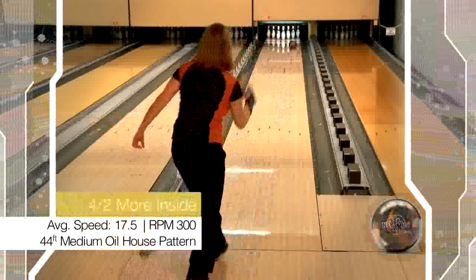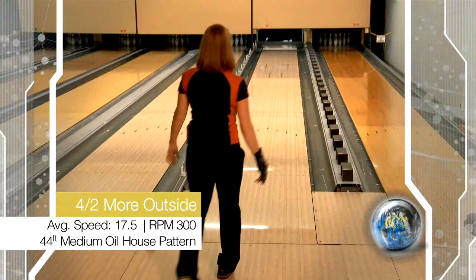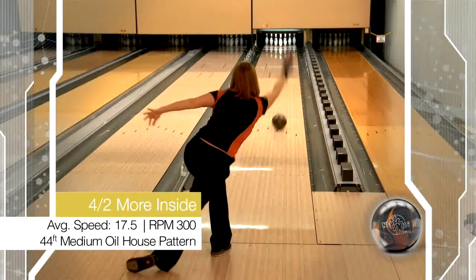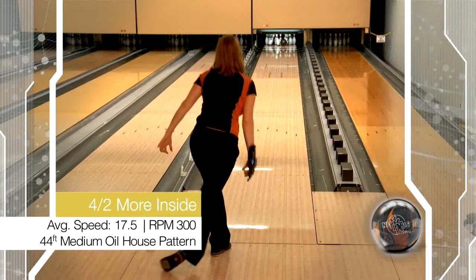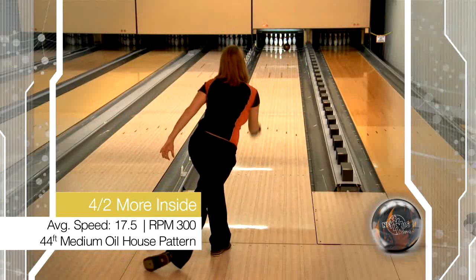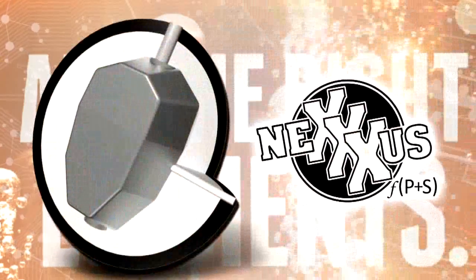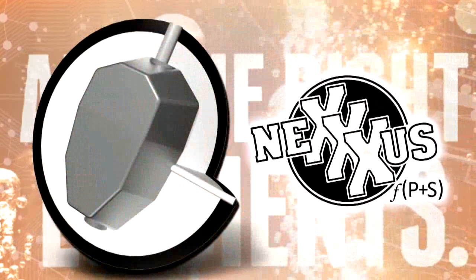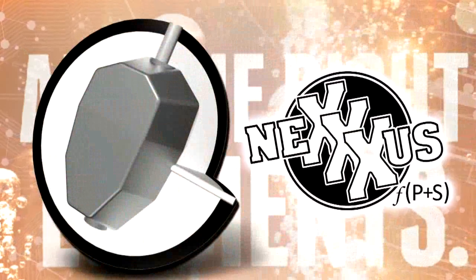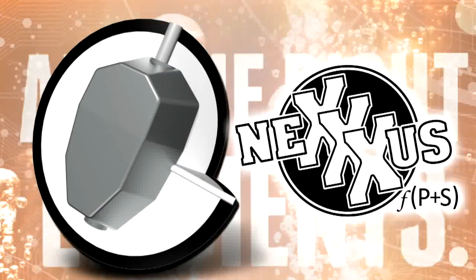I can swing it a little further to the right and it comes back and goes through the pins great. It's a ball that I know that I can trust, and it's going to be one of those balls that I'm going to use on a consistent basis. When paired with the new Formula P plus S cover stock, the original Arrowhead core with its tall and sleek design provides the ideal mass properties to achieve our targeted ball performance.